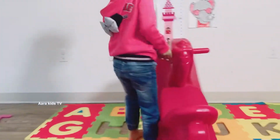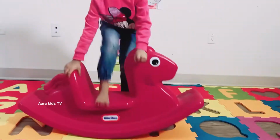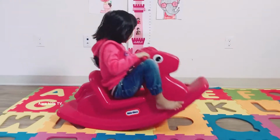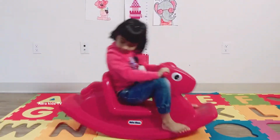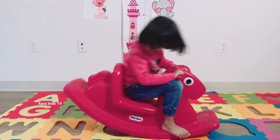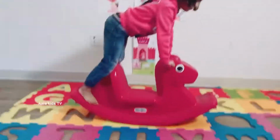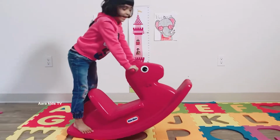You can also make a bridge and pretend the floor is lava. Let's rock and roll. Wow, your horse is so beautiful. Cute, just like you. You can also do this.